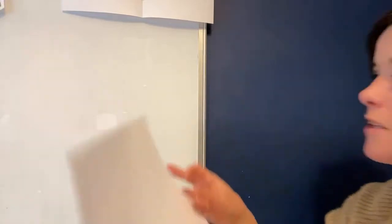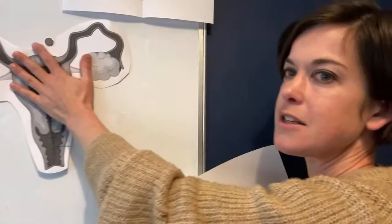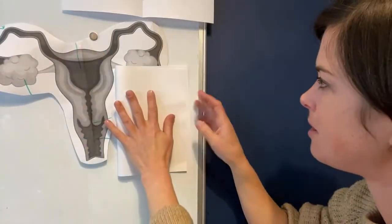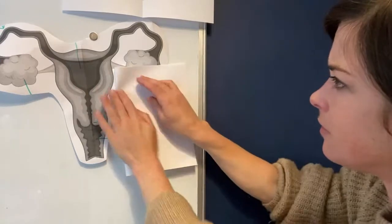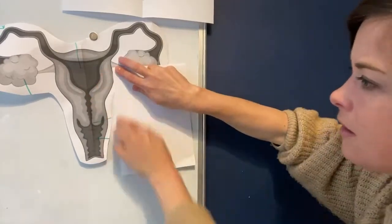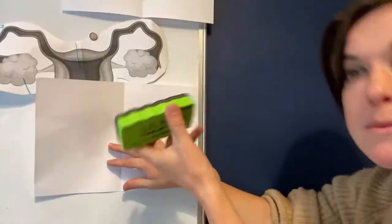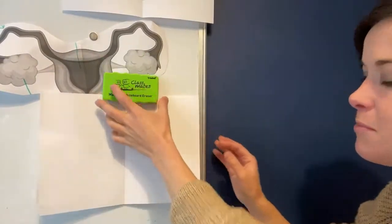Right. Should we get on with doing a butterfly picture of the female reproductive system then? Can you remember everything after that pause? Come on, let's go. I'll bring it in a bit to give us a little bit of help. Here we go. So get your A4 piece of paper and fold it in half. And open it up.